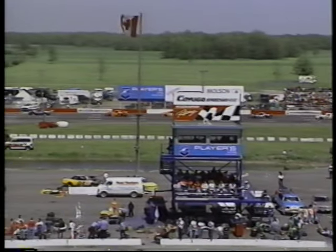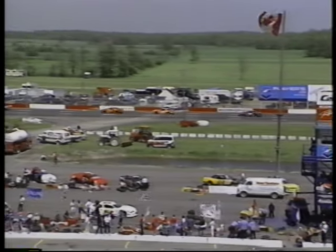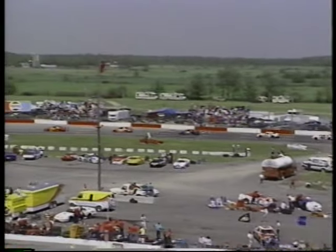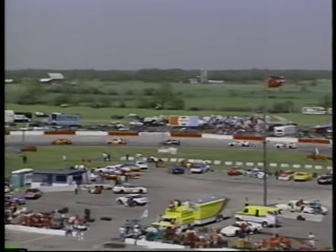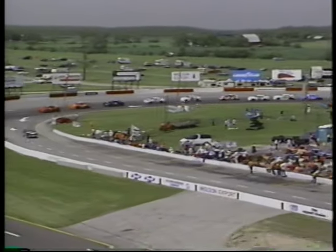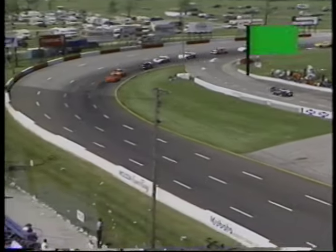As most of these drivers, you'll be surprised, always a good crop of rookies in ASA. It doesn't take these new guys a long time to get acclimatized to this 5/8 mile oval. Of course, the reference to rookie, Eric, means they're a rookie in the ASA competition. True. Many of these racers have raced all over the United States and Canada in other formats.